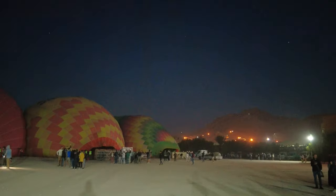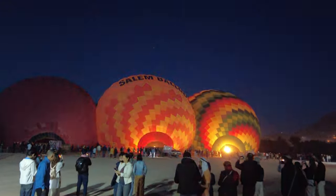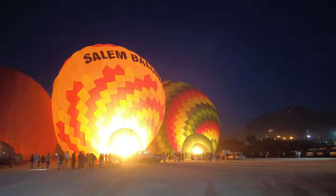Starting to fill the balloons, but we just got to the balloon site, so it's about 5:40, so we should be launching within the next 20-30 minutes. I love watching the balloons start to get filled up.